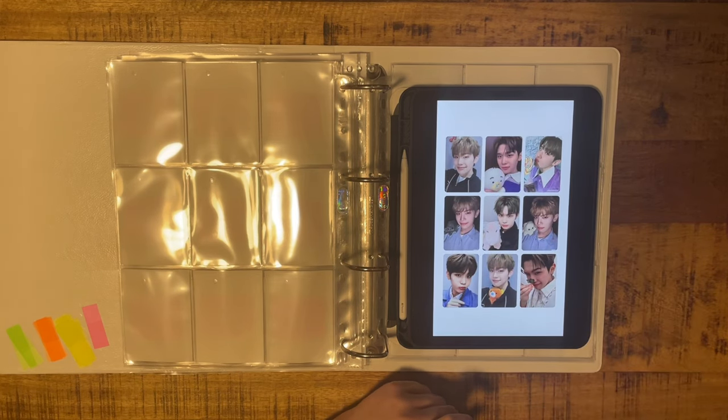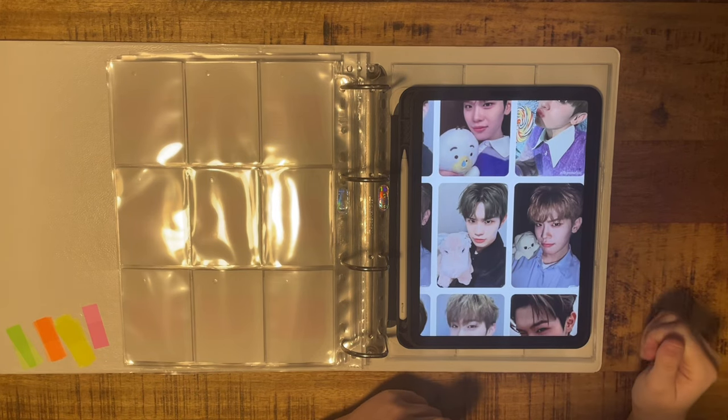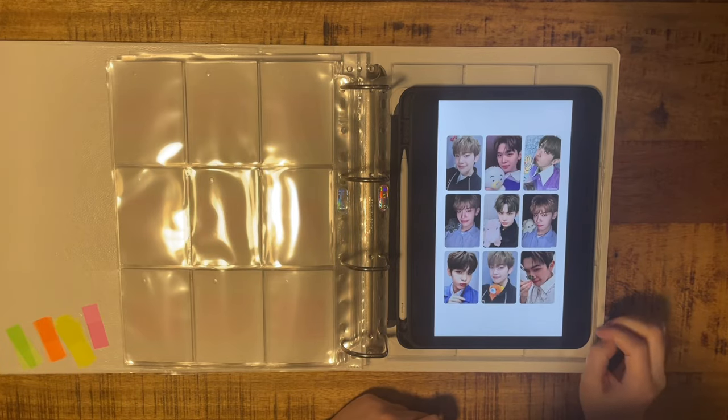Like the cards aren't, it doesn't make sense. It makes sense in my head. These two are probably my favorite from the whole era. I don't know why, they're just adorable and I love them. So they're on the first page.